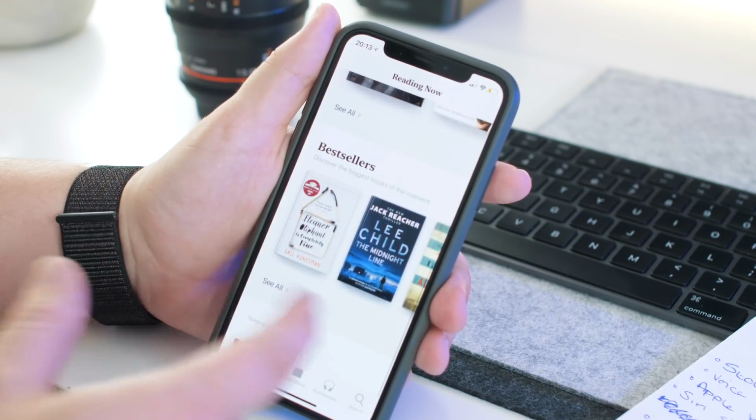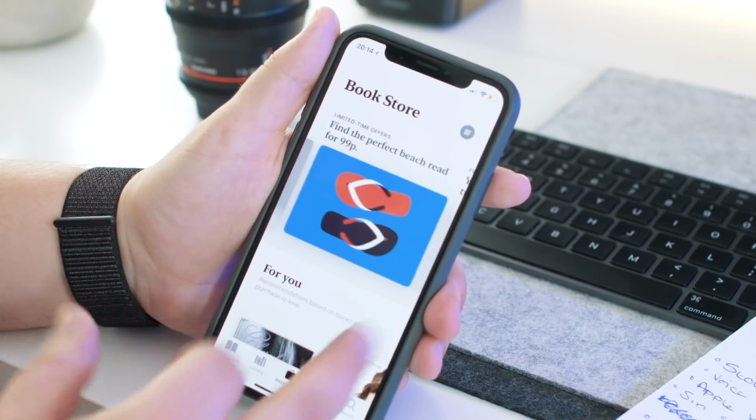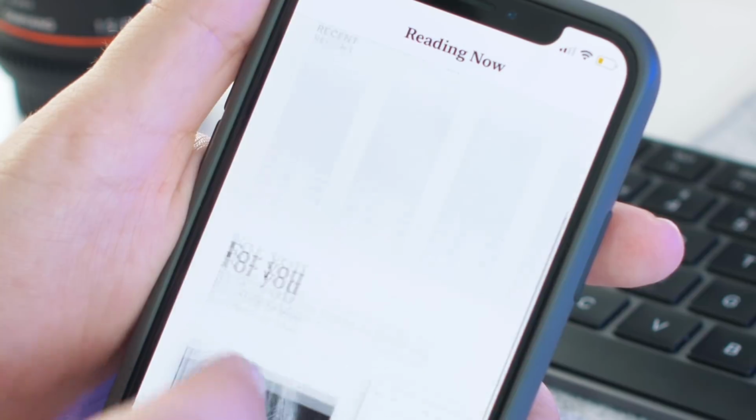There's also a brand new store, which seemed to be a bit of a theme at this year's WWDC, along with the new Reading Now section that shows you a preview of the book you were reading most recently, so you can jump straight back in.